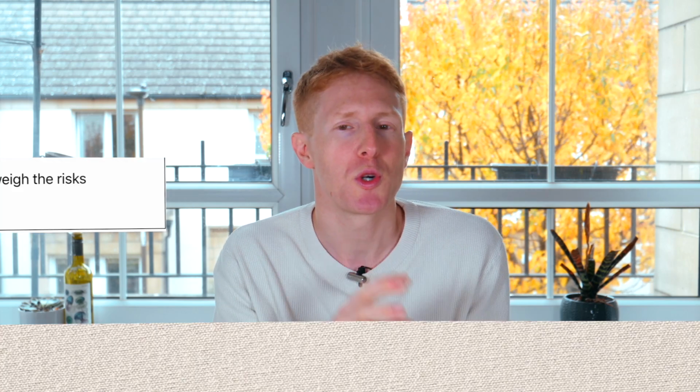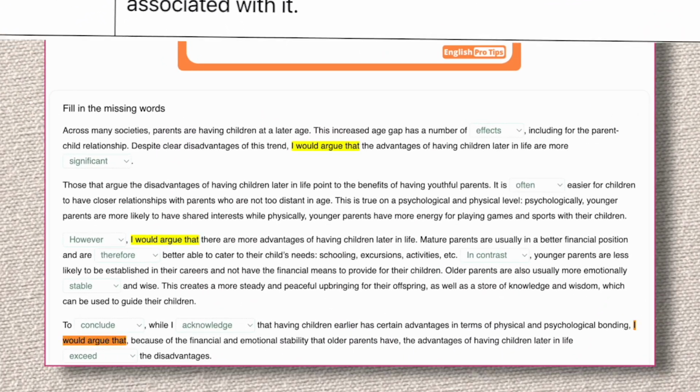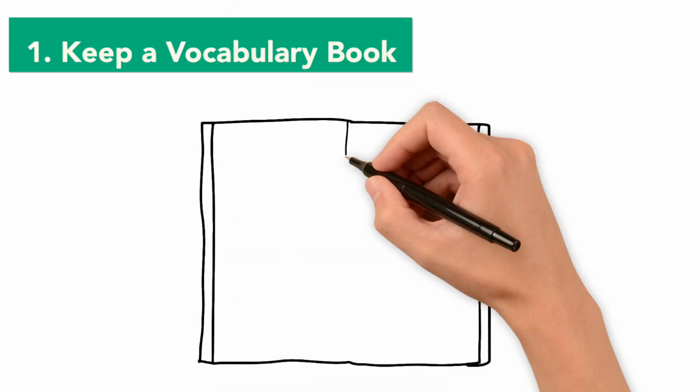Now, have you ever had the experience learning English or any other language that you're taught a new word and then suddenly you see it everywhere? You see it in songs, in books, in series. This is exactly what Schmidt is talking about. When we start to notice things, we're much more likely to learn them. So how can we apply this theory to our IELTS preparation? Number 1, keep a vocabulary book.